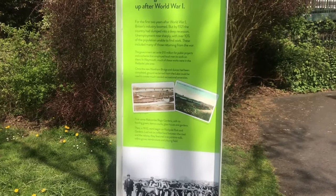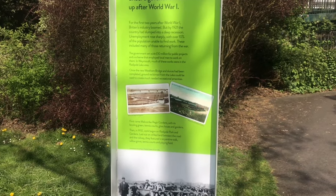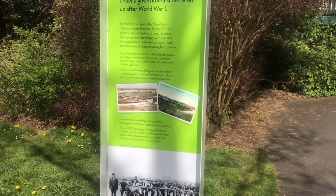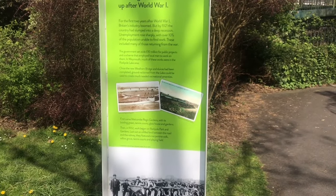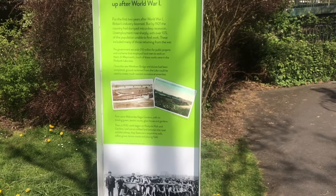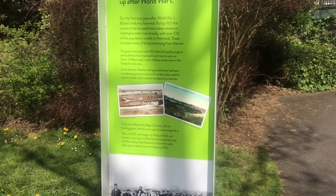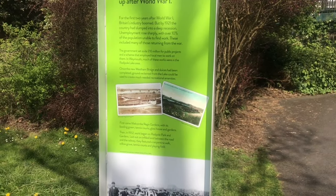For the first 2 years after World War I, Britain's industry boomed. But by 1921, the country had slumped into a deep recession. Unemployment rose sharply, with over 10% of the population unable to find work. These included many of those returning from war. The government set aside £10 million for public projects and a scheme that employed local men to work on them. In Weymouth, much of these works were in the Radipole Lake area.